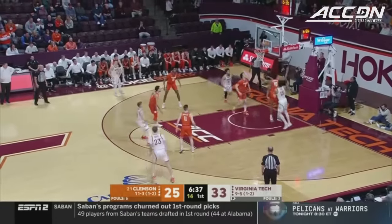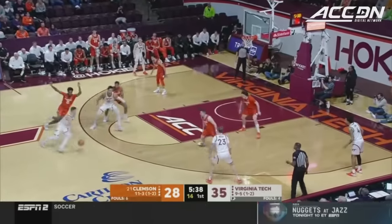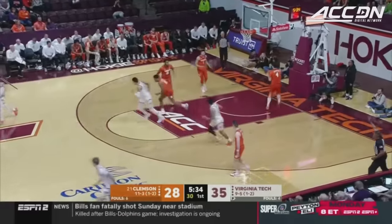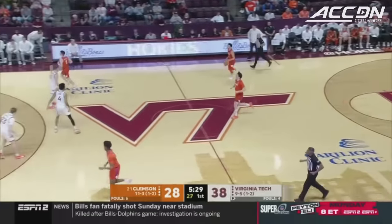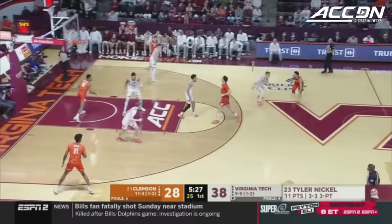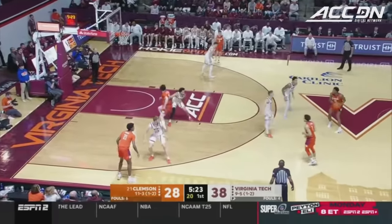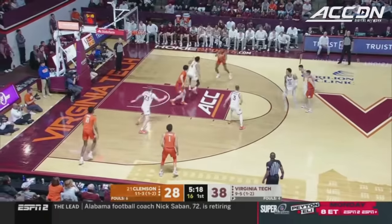Kidd spinning. Got to the right hand beautifully. Here's Couture. Hasn't impacted the game much offensively, but he sets up Nickel. Couture's got his first assist, and Tyler Nickel has 11 points on four shots. I'll tell you what, Wiggins has done a good job on Couture because he's locking trail off that pin down action, and that's a lot of length on that curl for Hunter.